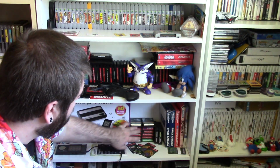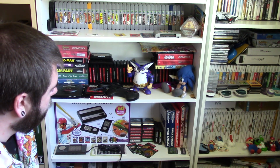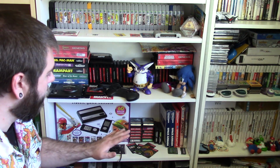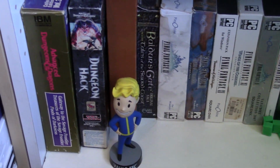These are Commodore 64 games in box. These are all my Intellivision games. About 80% of it is just Space Armada, which is a Space Invaders clone. So I got a lot of Space Armada copies. Got a couple random ColecoVision games. Football and baseball. Got big box PC games.